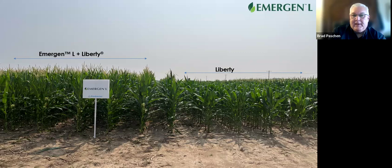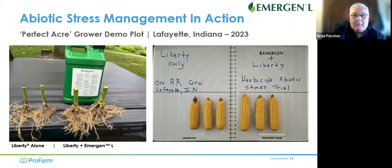We even had a field day where Scott Deno, who will be speaking later, was at, and he had the opportunity to see this location as well. Then, very interestingly, we're a very small molecule. We get into the plant very quickly. And look at the roots and the stalk strength, significant differences there. So again, we're helping that plant overcome abiotic stress.